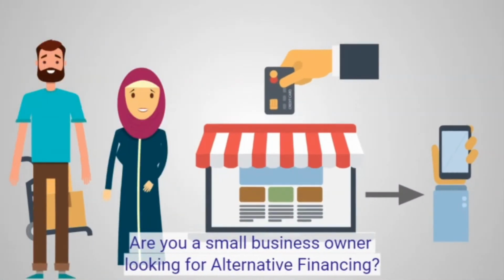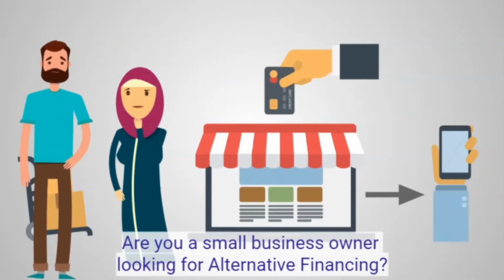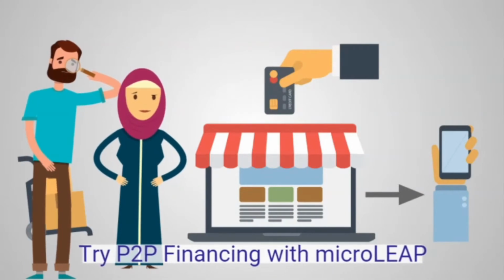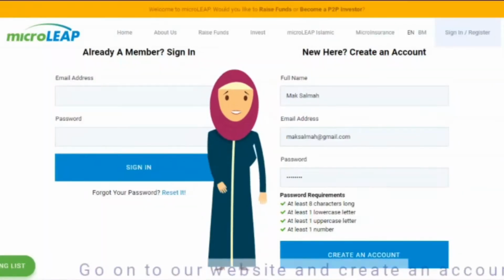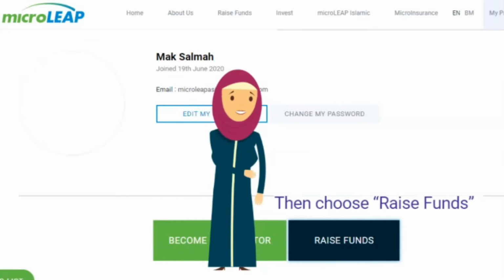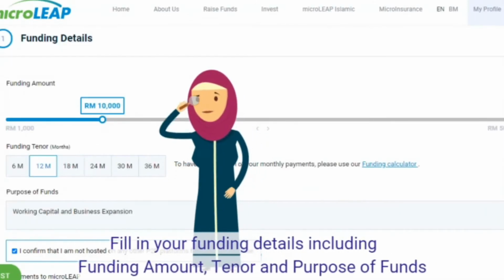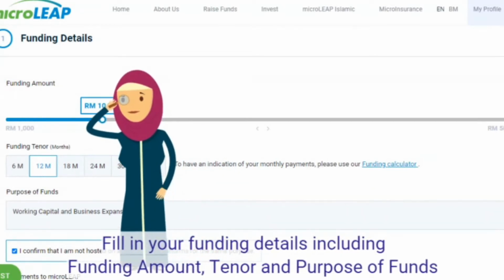Here we go. Are you a small business owner looking for alternative financing? Try P2P financing with microLEAP. So what do you need to do? Go on to our website and create an account. Then choose Raise Funds. Fill in your funding details, including funding amount, tenor, and purpose of funds.